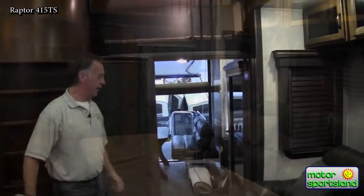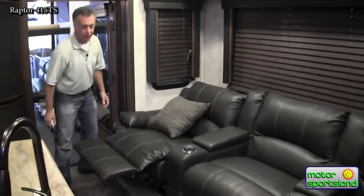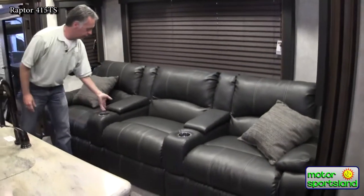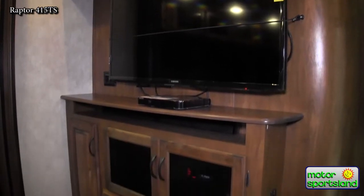And when you're watching TV, you have some great, comfortable, reclining couch sofas, all three of them. Plus, of course, you got your drink holders and a little place to stash the remote control. Also, we got Raptor's new entertainment center.